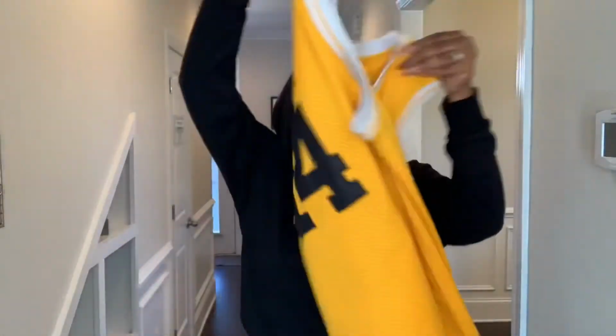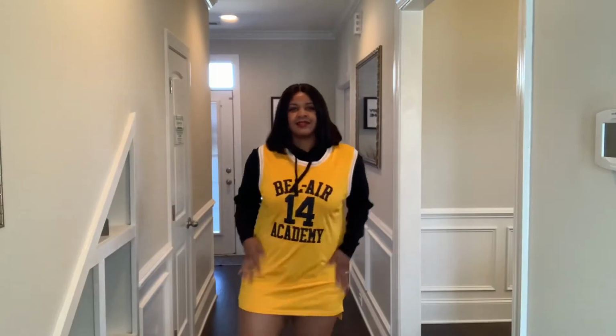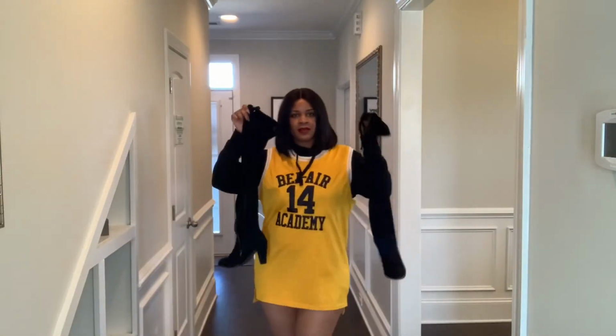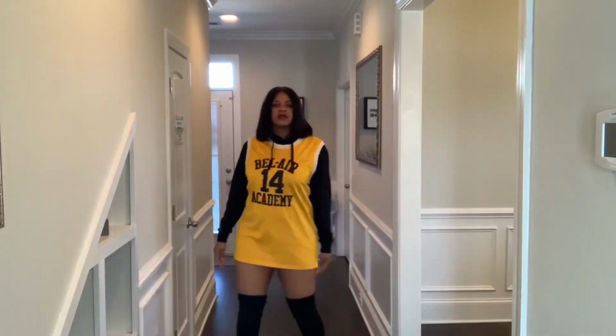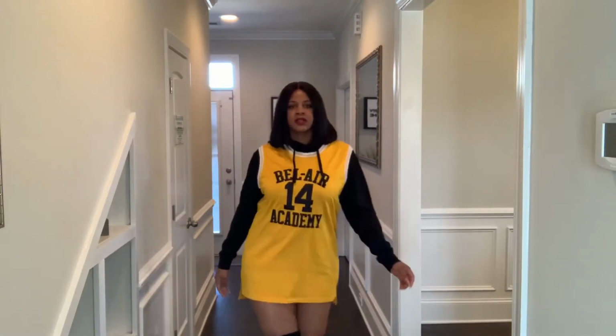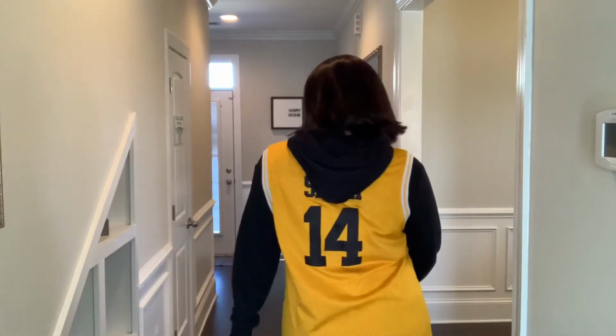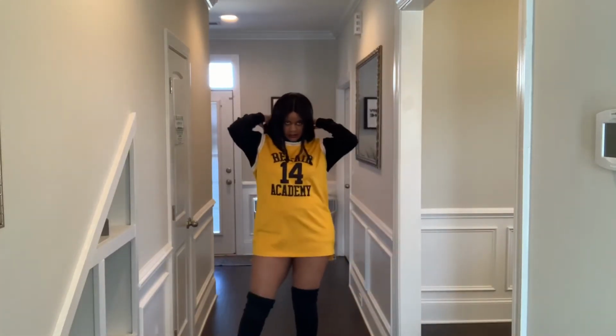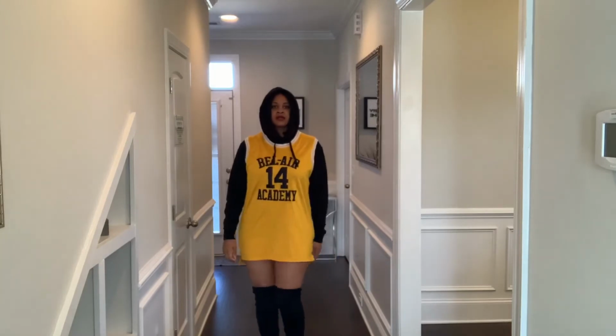And this is look number four. I'm gonna use a basketball jersey to pair with the same black hoodie. I'm going to also add some thigh-high boots, and booyah. Y'all, I am so cute. I can go to a game, a kickback or whatever, and be really stylish and cute and laid back and comfortable at the same time.